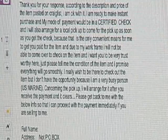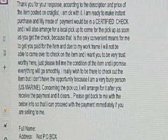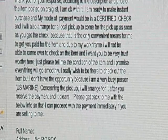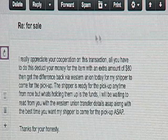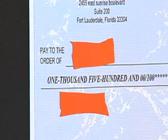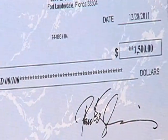With all communication via email, the buyer asks the seller to deposit the check, keep the $150 as payment for the item, and immediately Western Union the difference, in this case, $1,350 back to the buyer. The scammers want you to believe the $1,500 check they sent will cash, but it won't.